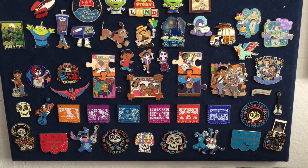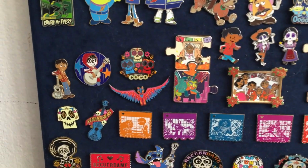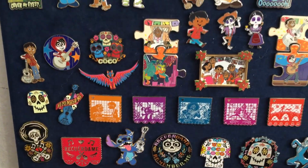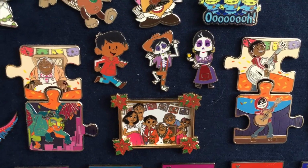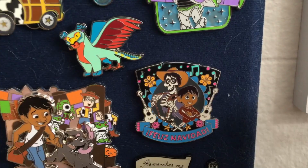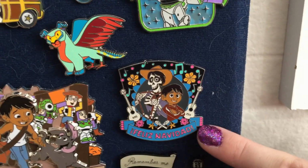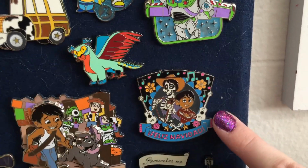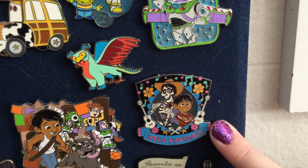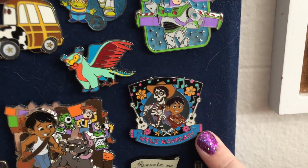The bottom part of my board is all of my Coco pins. I have a pretty recent pin collection video where I showed all of the pins in this collection. I also did an unboxing video of those new mystery pins in the center there. But I do have a new pin in this collection, and this is the Feliz Navidad pin featuring Hector and Miguel. I love this because it doesn't have a dated year on it. I love the color scheme of this. So this is going to stay on my Coco board year round, but then I'll probably also pull it to my Christmas pins coming soon.